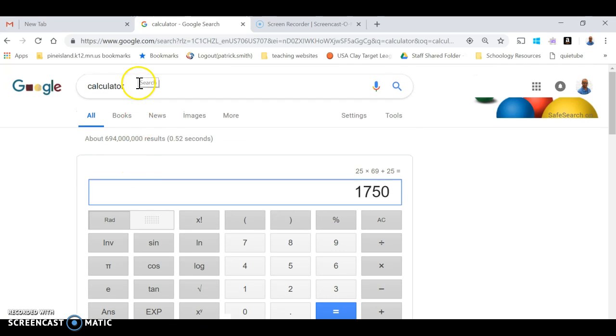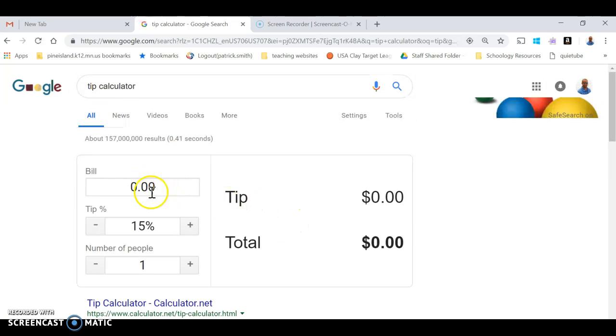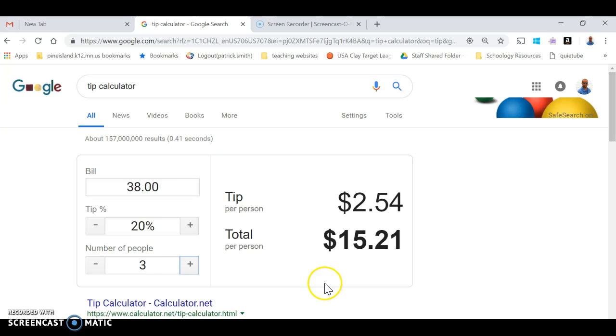Google can also be used, in a pinch, as a tip calculator. So say you go out to eat at a restaurant, and your bill was $38, and you wanted to split that amongst your friends, tipping at 20%. It'll even do that for you.